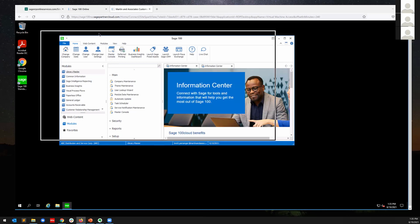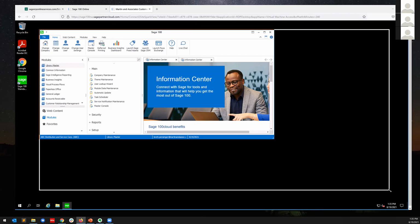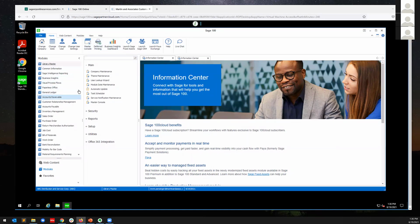This should be very similar to a Sage system that you're using today. If you're on a version that's, let's say, 2017 and below, or even 2018, you've got the ability to use the old launcher. That's pretty much gone away on-premise or cloud, whichever flavor, around 2020. The version I'm in right now is 2021 PU1, so it's using the modern launcher.